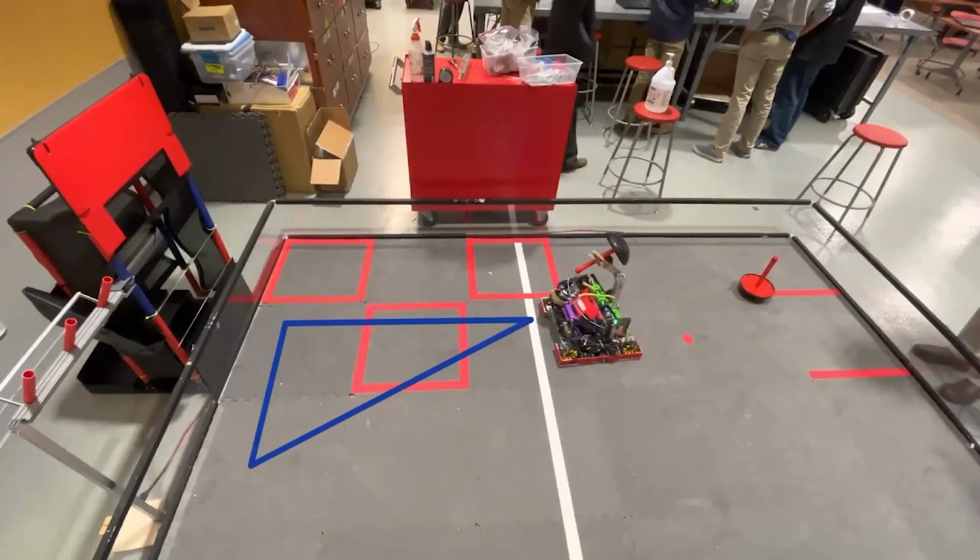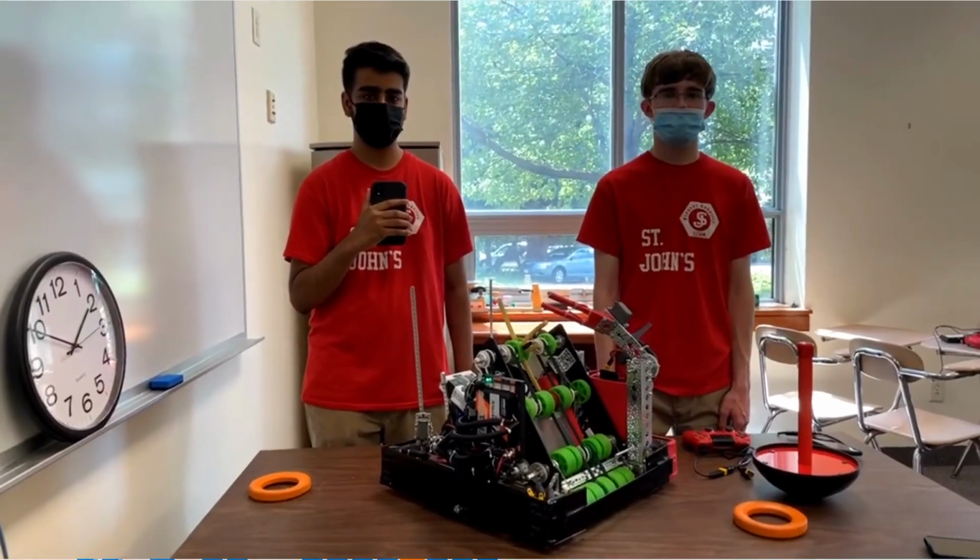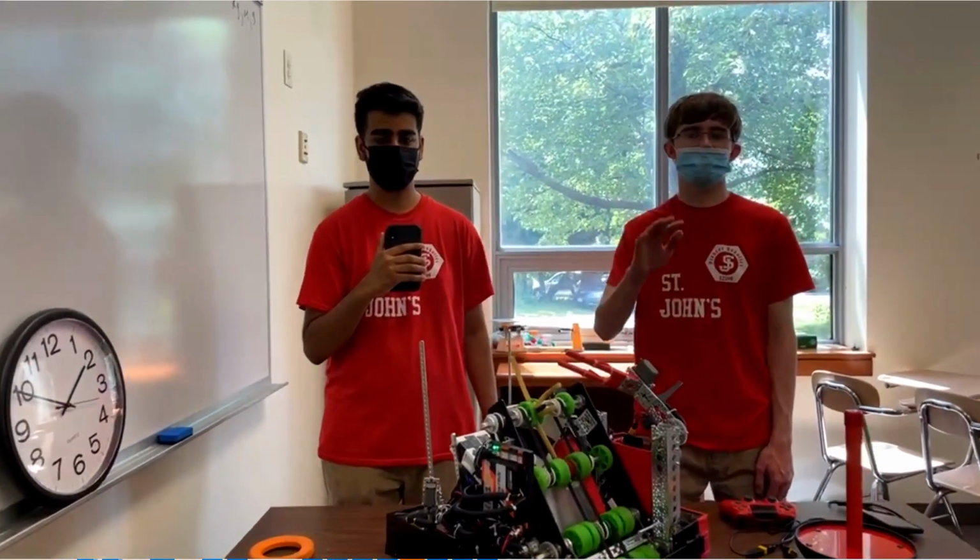12589 won the Inspire Award at States along with placing 5th, and then also their qualifiers placed 3rd. And to help me speak about this robot today, I have Manib and Brendan. And we're going to be going through this robot.